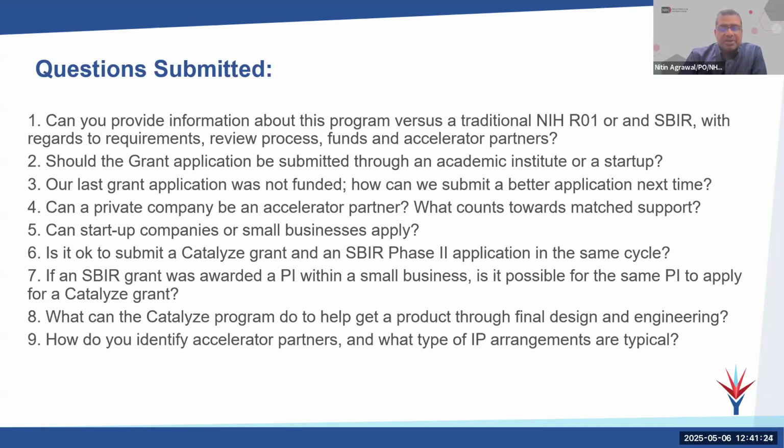Yes, so the same PI can apply for both grants, but as Rahul mentioned, it is critical that your scope of work for both grants should be different, and we encourage you to apply in different cycles for a better chance of success. Right, and maybe just related, we have had active SBIR awardees who are the PI successfully apply in a different cycle and have a Catalyze award at the same time. So it's possible. Again, you just have to demonstrate that you have the capacity to oversee both projects.